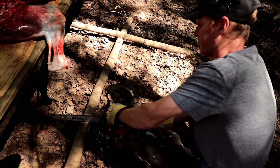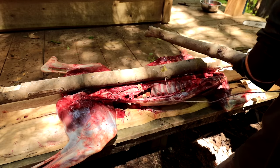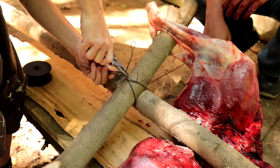You want to go maybe 10-15 seconds. So count 1, 2, 3. It's a little hot, I'll admit that. So we'll let it die down a little bit, otherwise it cooks too fast.